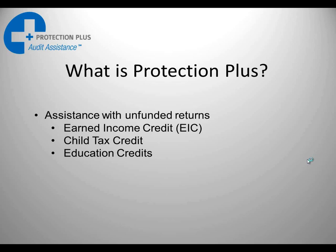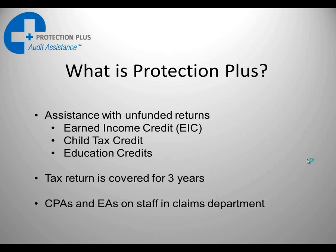Any tax return that is covered by Protection Plus is covered for up to 3 years, because we know audits don't necessarily happen now. They could happen 6 months from now. It can happen a year from now. In those particular instances, this particular return will be covered for 3 years. And also note that Protection Plus has a staff of CPAs and EAs in their claims departments specifically geared to help with any kind of audit assistance.